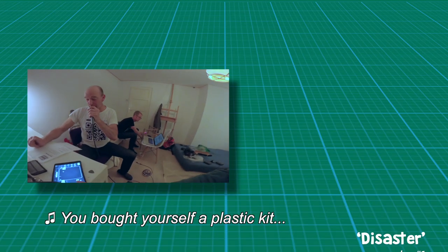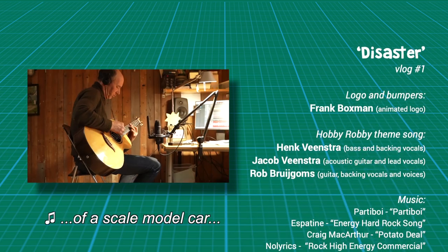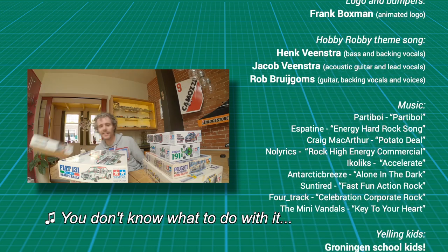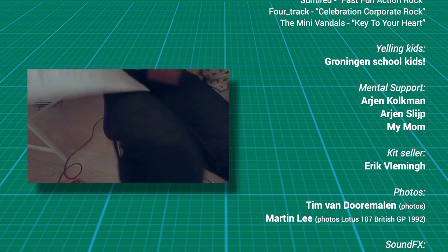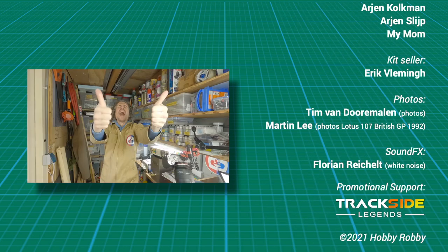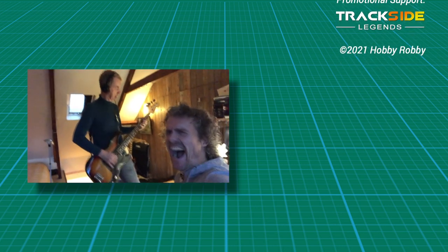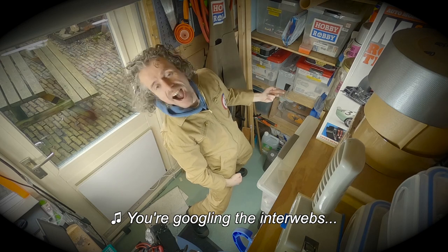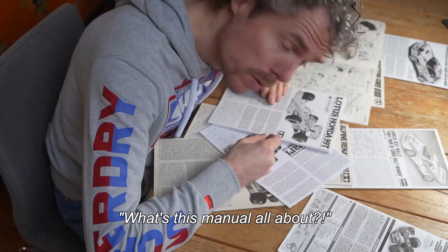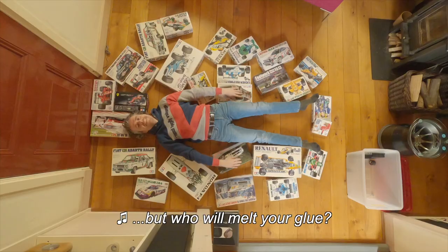You passed yourself a plastic kit on a scale model car. You don't know what to do with it, but who will help you? Hobby Robby. The manual looks like a trap. I glued my fingers. But who else is glued? Hobby Robby.